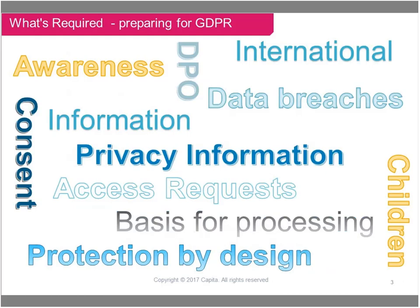So, what's required in preparing for GDPR? I'll run you through a few of the changes and the things that you need to be aware of. Firstly, there needs to be awareness across all levels of your organisation of the impact of GDPR. And secondly, you need to consider the private information that you hold. What information you hold, where you get that information, who you share that information with, because it has implications for you regarding how that should be handled.